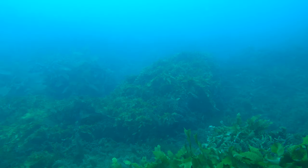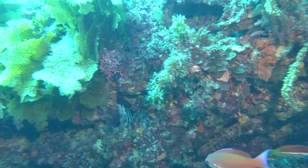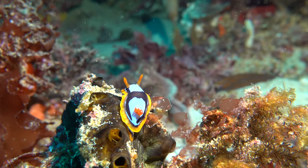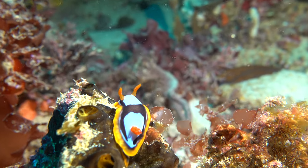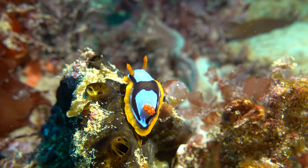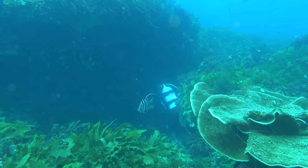Today's dive wasn't defined by any one species of fish, but lots of interesting fish, like these gorgeous anthias we see here. Our first interesting thing we saw was a nudibranch, always one of my favourites, Chromodorus West Australiensis, a nudibranch or sea slug named after the state of Western Australia.